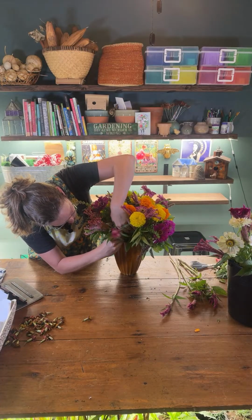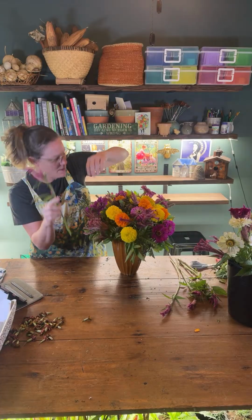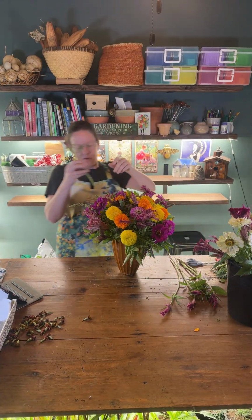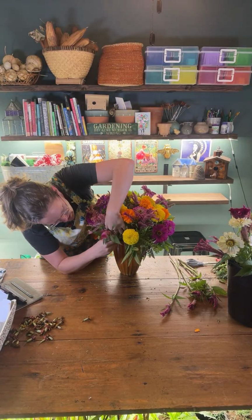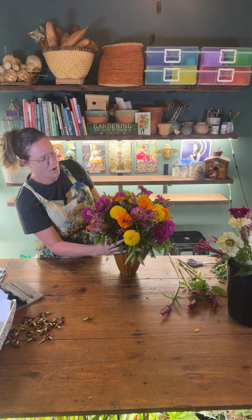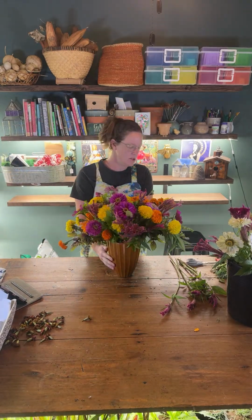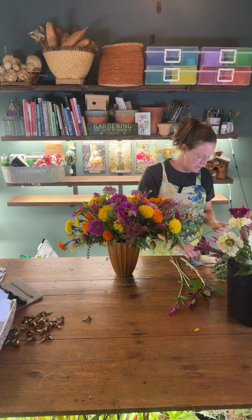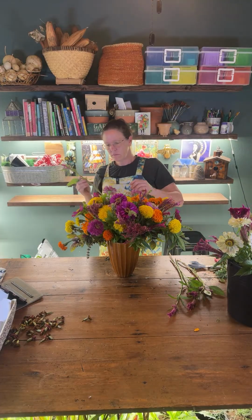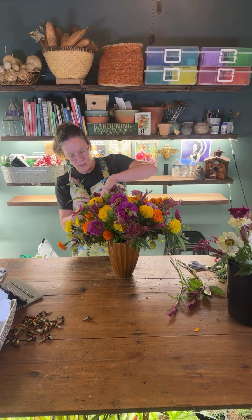This one doesn't want to go. You cut them a little shorter. These celosia stems are big fat stems, so I'm working that one down towards the opening of the vase. And these are just the filler flower, just tucking them into a few places for a little bit of interest.